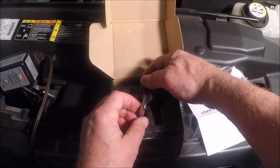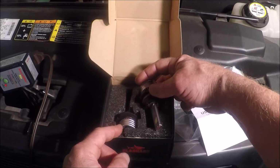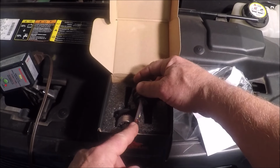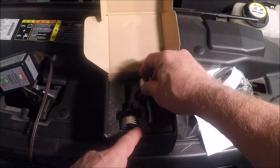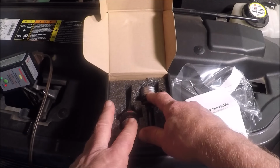And I mentioned that you have to get the right orientation. So on the other 10th gen, this had to be straight up and down for the high and low beams because they're both coming out of the same bulb. And we'll make sure that that is correctly oriented when I install these.